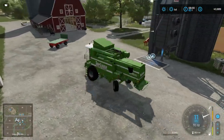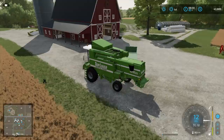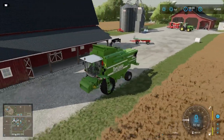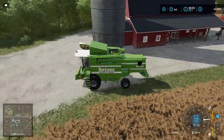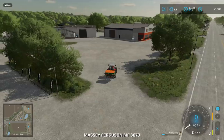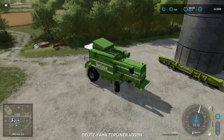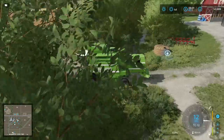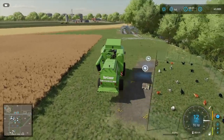And we've got to come over... I don't really know where the... I think the header is over here. The corn header's right there. Where is the other header? Where is the header? I don't know where it went. Let's kind of look around the farm. Okay, it's not up here. It's not in there. Oh, really? Come on. Must be over here somewhere. Maybe? Header. Oh, it's way over there. Okay.